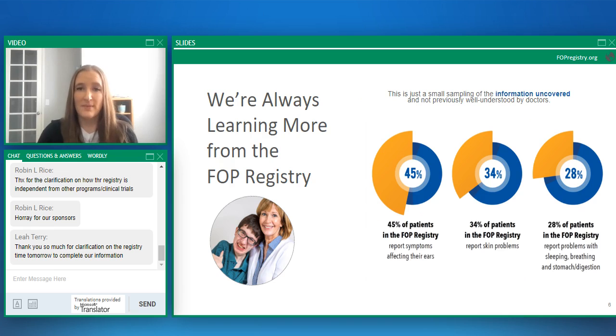We are constantly learning from the registry, but a wonderful thing about this is that you can learn too. For example, if you are experiencing hearing issues, do you ever wonder how many others are also experiencing hearing issues? As you can see, 45% of patients in the FOP Registry report symptoms affecting their ears. 34% of participants report skin problems, and 28% report problems associated with sleeping and breathing.